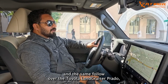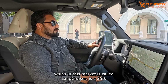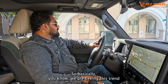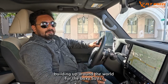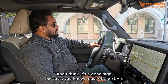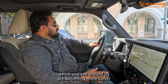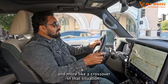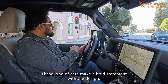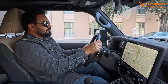and the same goes for the Toyota Land Cruiser Prado, which in this market is called Land Cruiser 250. So basically, we are seeing this trend building up around the world for boxy SUVs, and I think it's a good sign because most of the SUVs we see around are becoming softer and more like a crossover. In that situation, these kinds of cars make a bold statement with the design.